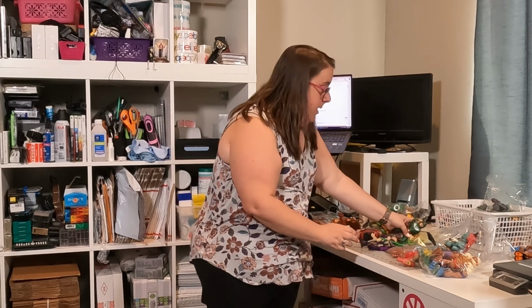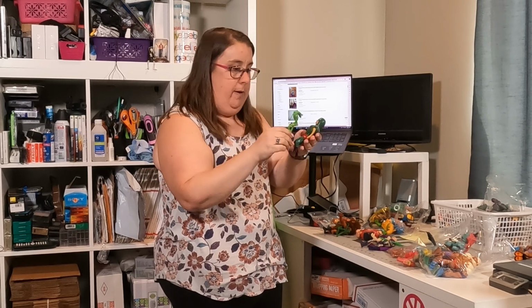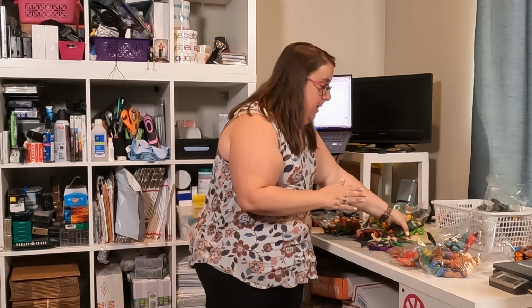After that is going to be this guy. Don't hold me to their names again. I'll have to Lens them. He comes with his little staff here, so I'm going to bundle him.